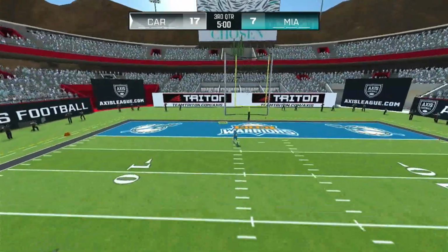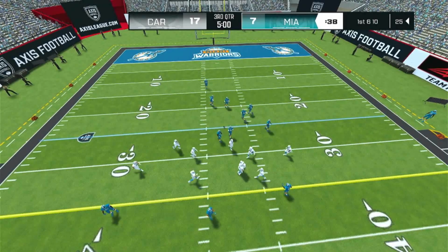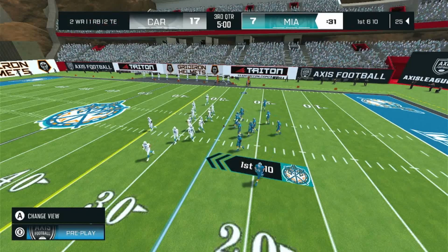Woods rockets this one deep. Let's check in with our sideline reporter, Emma Adams. Emma, what can you tell us? Thanks, Dave. I talked with a coach for Miami during the break.